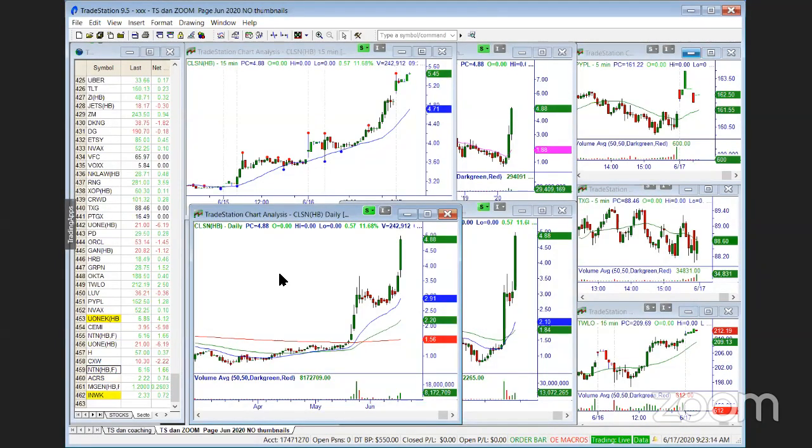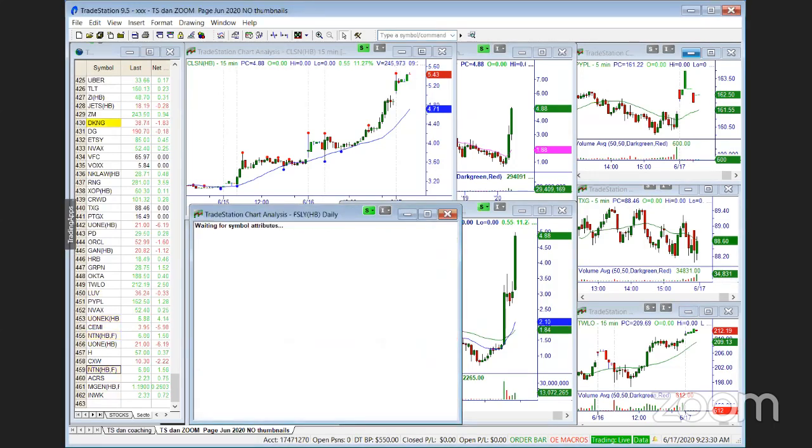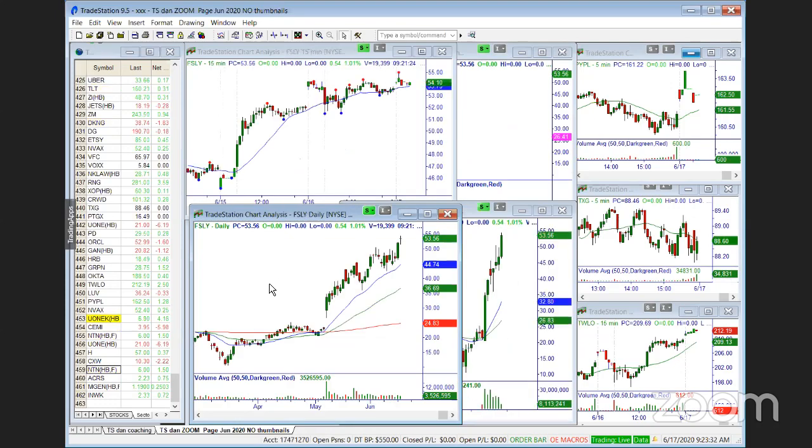We'll keep an eye on it, reload on a pullback if it happens. If not, then so be it. It was a home run. I'll do the math afterwards, but it's 150% return, whatever. We'll take it every time. F Sly, we sold a third.